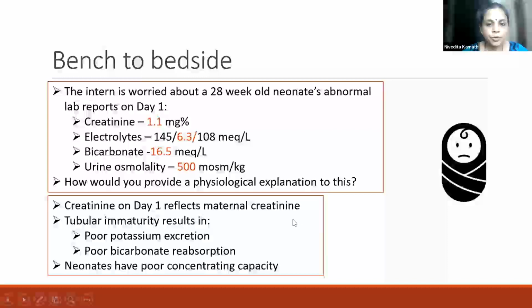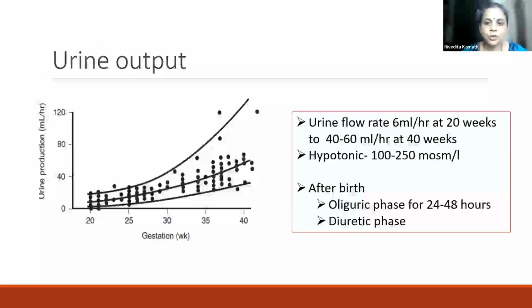The physiological explanation here is that creatinine on day 1 is a reflection of the maternal creatinine, and it doesn't reflect the neonatal kidney function. Tubular immaturity in the preterm newborn results in poor potassium excretion, hence a higher level of potassium, and poor bicarbonate reabsorption, and newborns have a poor concentrating capacity. Putting all this together, we know that the normal values for potassium, bicarbonate, and urine osmolality are different. And we know that creatinine, as a marker of kidney function, has to be assessed in the background of the clinical situation and not just the value per se.